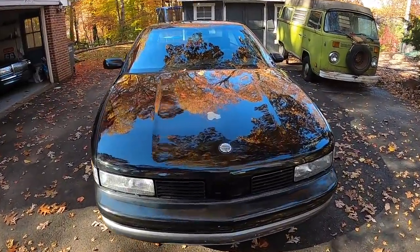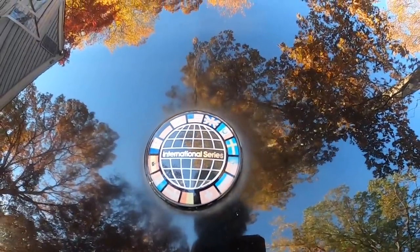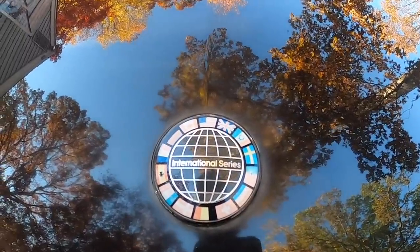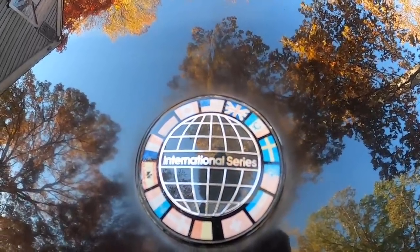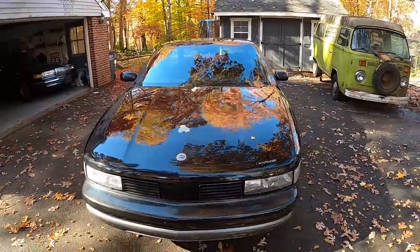The International Series also comes with this super cool International Series badge, and there's a few of these scattered around the car. You'll see different countries on flags on here. One flag that's missing, Japan. Yeah, it's kind of like a wink and a nod to Ronald Reagan.